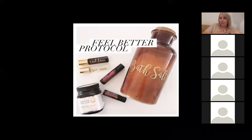Now for me, for my kiddos, for a feel better protocol, if they have like a fever, I'm gonna be supporting them multiple ways. So I might take that Get Well roller bottle and apply it to the bottoms of the feet. Then I might make a cool down or a fever roller bottle with that frankincense, copaiba, lavender, or peppermint, and I might apply it down the spine, right?